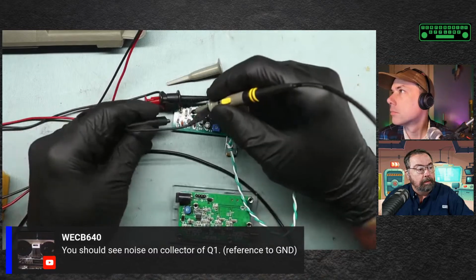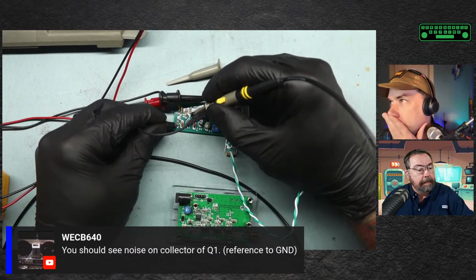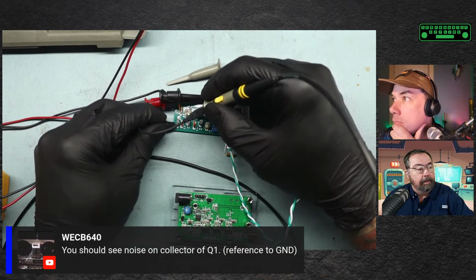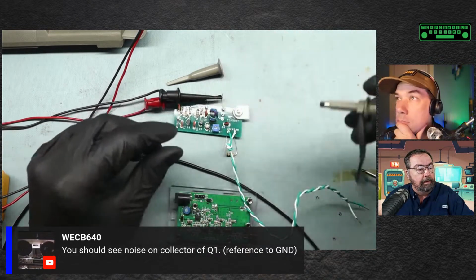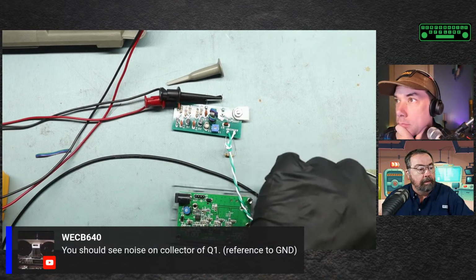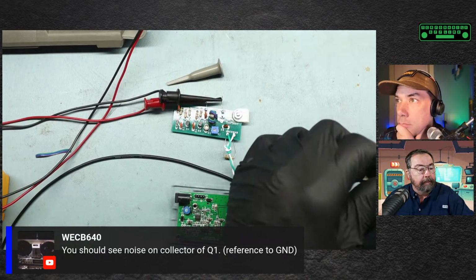Let's see. Yes, it's what we were looking at before, but much smaller in amplitude, which makes sense. So I wonder if there's something wrong with the diode. I will say that adding this, I don't have a 100 ohm resistor, I have 120 ohms. Close enough for ham. But it does look different.